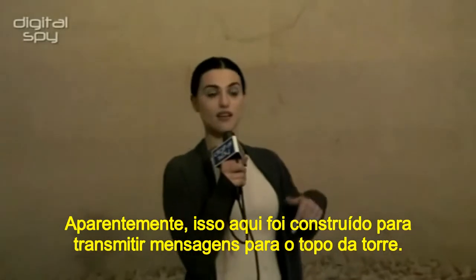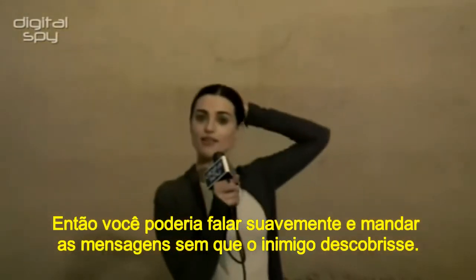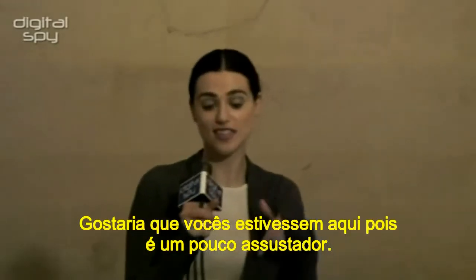Apparently, this was designed to relay messages to the top of the tower, because that originally would have been open all the way to the top, and it was so you could speak softly and relay your messages without the enemy hearing. Look how smart they were. I wish you could stand here, because it's really quite freaky. Oh, that's really impressive, isn't it?